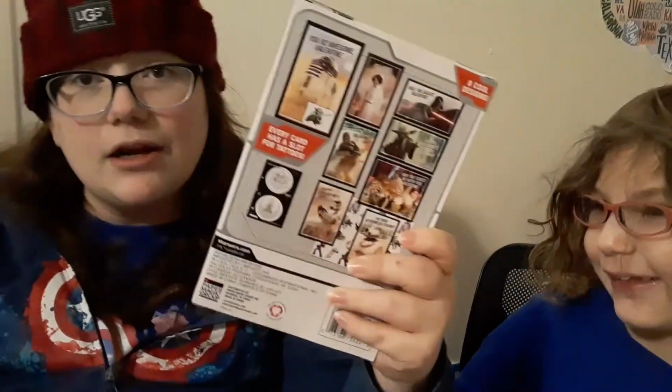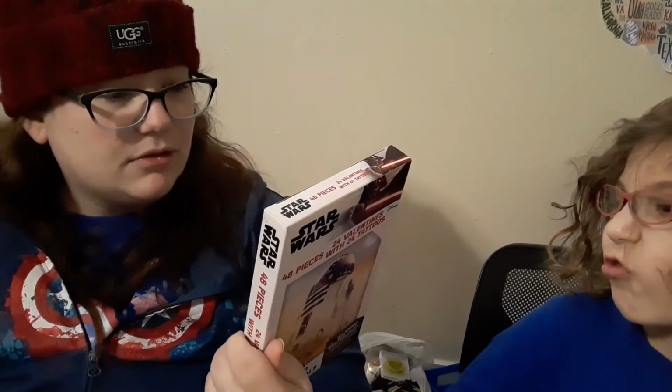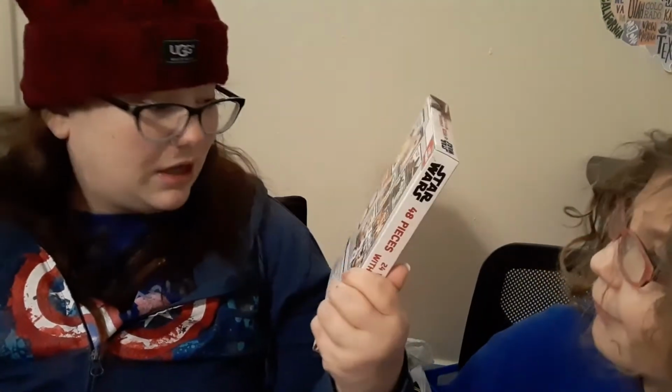And it has old school characters. Is it just old school? No, there's BB-8. So there's old school and new school characters on there. So I think that's really cool.